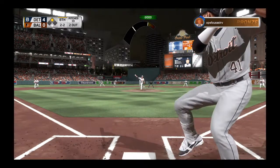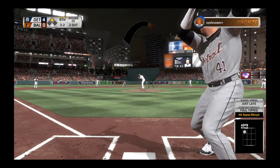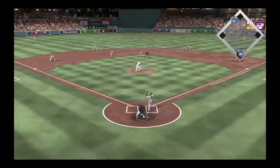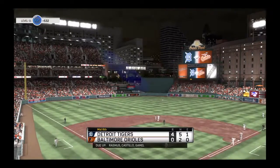Good lead there at second. Here's the pitch. And he gets a piece here as this ball is fouled away. Strike 3 on a pitch in the dirt. The throw to first is in time, and the inning is over.